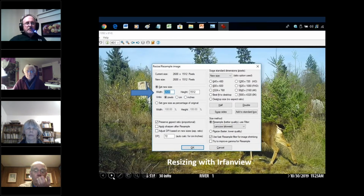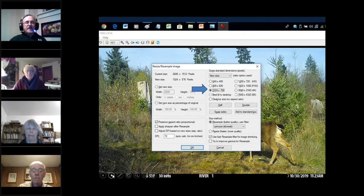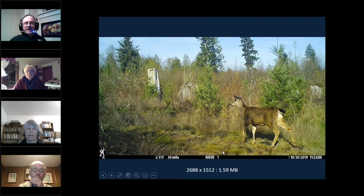So this is the picture as it came out of the camera at 1.59 megabytes. This is that same picture as I've now reduced it to that 1,000 pixels across the bottom. If you're just going to show something on a screen or have it on your computer, this is perfectly fine. Now, if you want to print something, you want to have the higher quality, because the process of going to paper will make it lose some resolution. But here again, here's that higher resolution picture. This is actually the lowest resolution on my camera. And then how I reduced it just for this presentation.